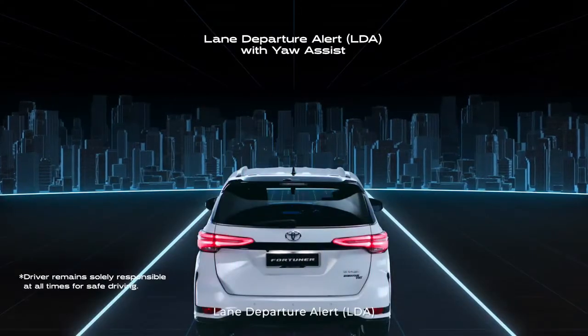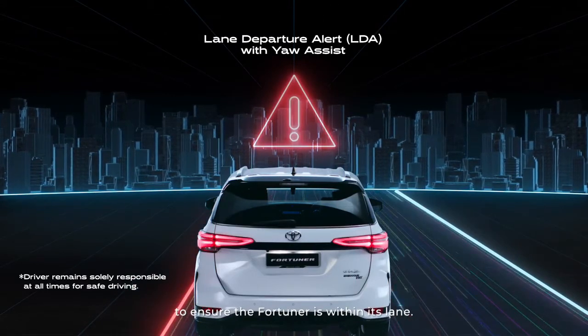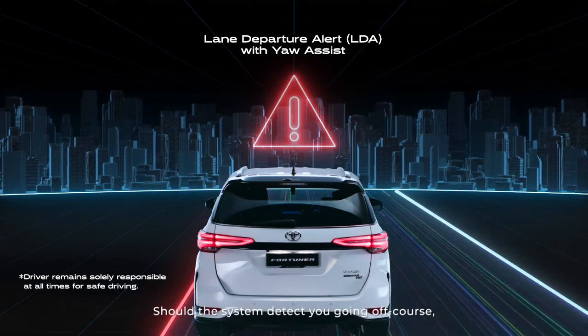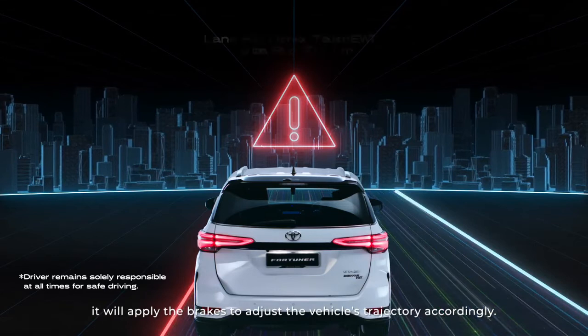Lane Departure Alert, LDA, with yaw assist uses the onboard camera to ensure the Fortuner is within its lane. Should the system detect you going off course, it will apply the brakes to adjust the vehicle's trajectory accordingly.